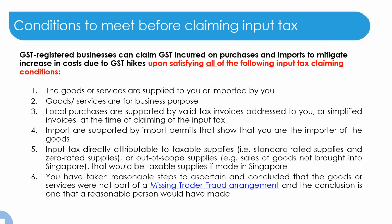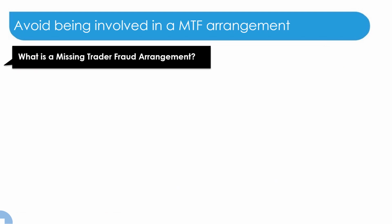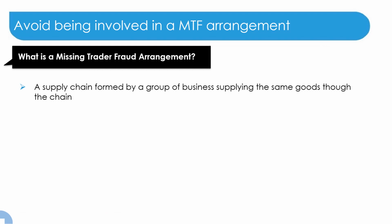Condition 6. You have taken reasonable steps to ascertain and concluded that the goods or services were not part of a missing trader fraud arrangement, and the conclusion is one that a reasonable person would have made. What is a missing trader fraud arrangement? Under a missing trader fraud arrangement, a group of businesses would form a supply chain and the same goods would be supplied through the chain.